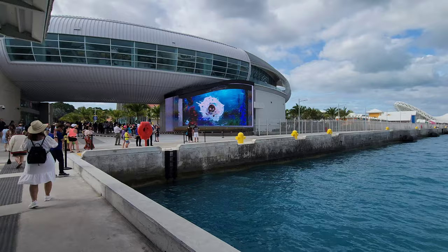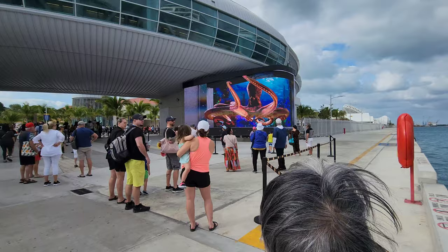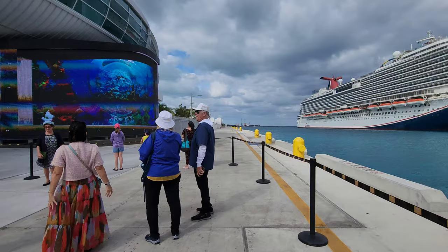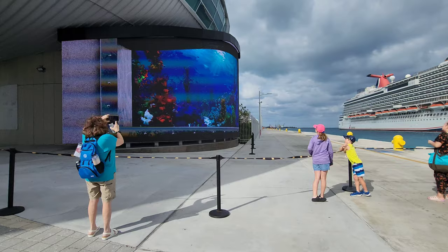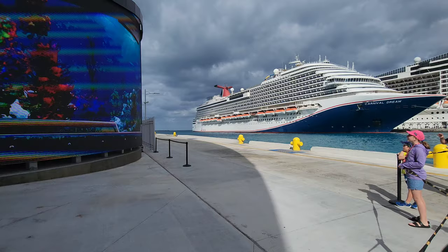I'm gonna take a tour of this island. Look at that. It's almost 3D. It feels like it reaches out. Yes, this is 3D. The screen is three-dimensional. It feels like the octopus is actually touching you. Yeah, it's really cool. That had to cost a fortune. Yeah, because it actually feels like it's coming out.